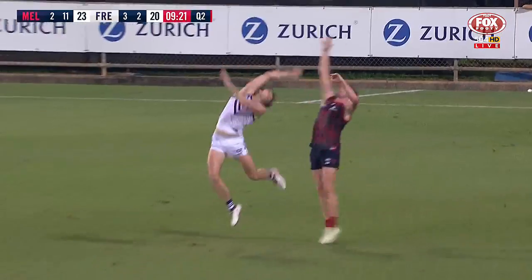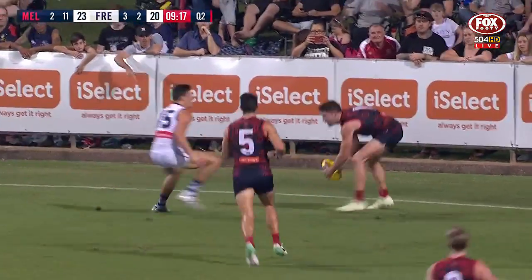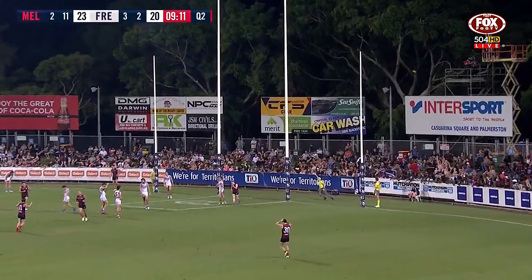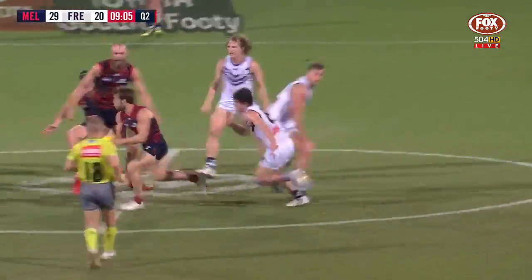And he lays it into the pocket, just over the head of Hogan, who can still try and recover it. Needs some support. He's got Petrarca. Had a man on in the goal square. Here's Nathan Jones, who snaps, and they do finally find a goal. To Michael Walters. He's gone down.